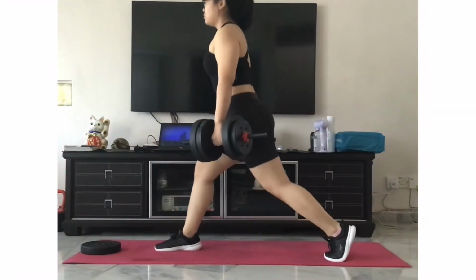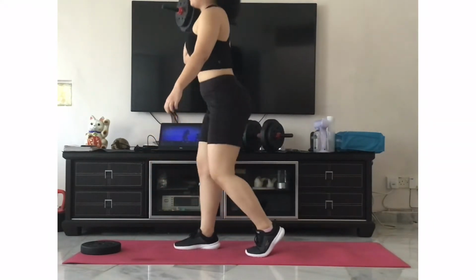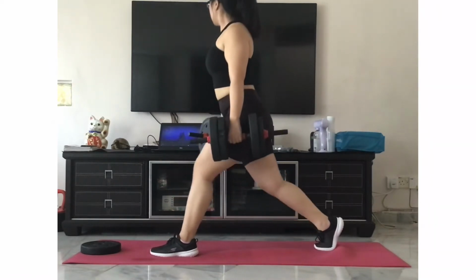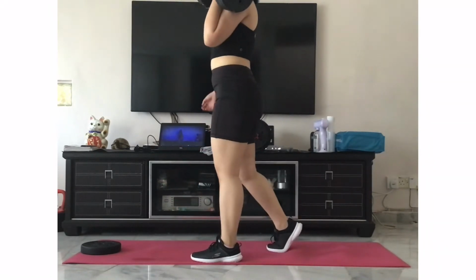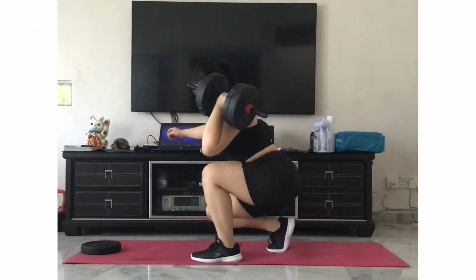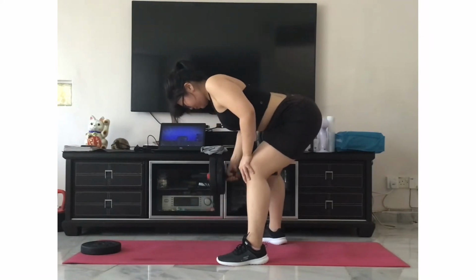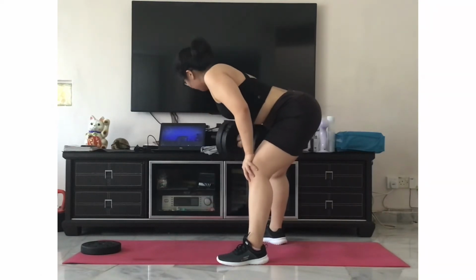This full body dumbbell workout starts by training the lower body first and then the upper body. Throughout my workout videos, you may have seen that I work out non-stop and just keep going, but in reality, I did stop halfway through the workout and put down my dumbbell because I could not keep up with the pace, or I felt that the moves were getting more difficult.